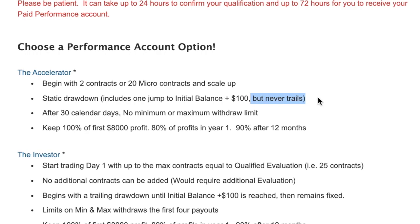Now this is important. We're going to get to this trailing balance. I mentioned it a few times. We need to devote a little bit of time explaining it because it is on the tougher side. So if you can make it through the evaluation, the fact that the funded account doesn't trail is very important, and I don't know if that's necessarily a pro, but it makes it a little bit more forgiving.